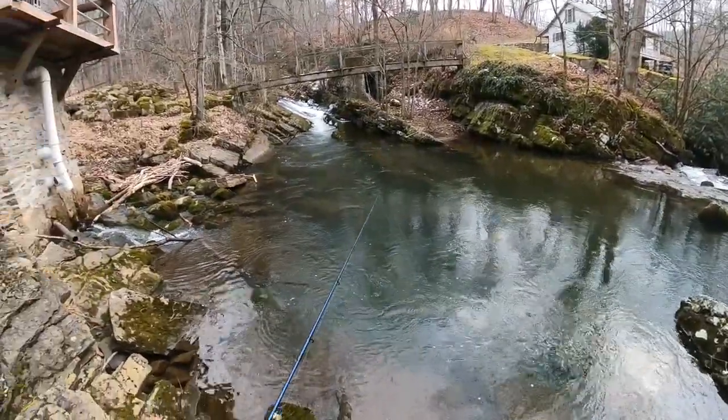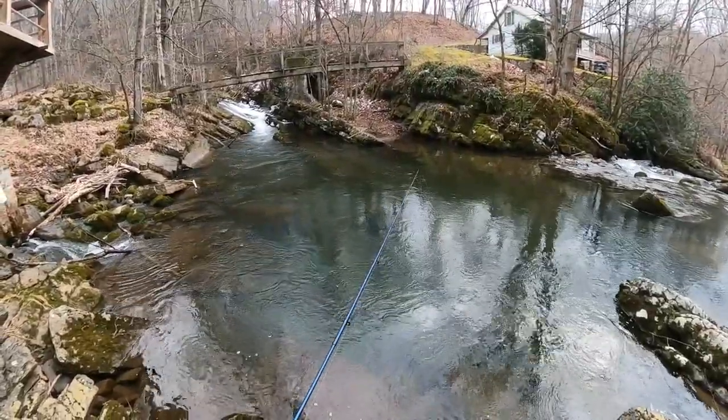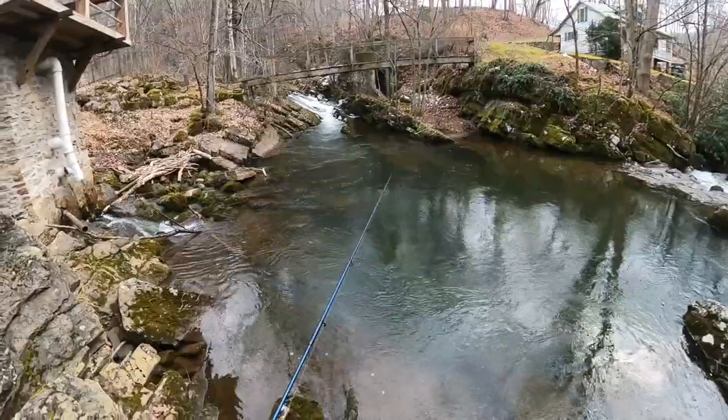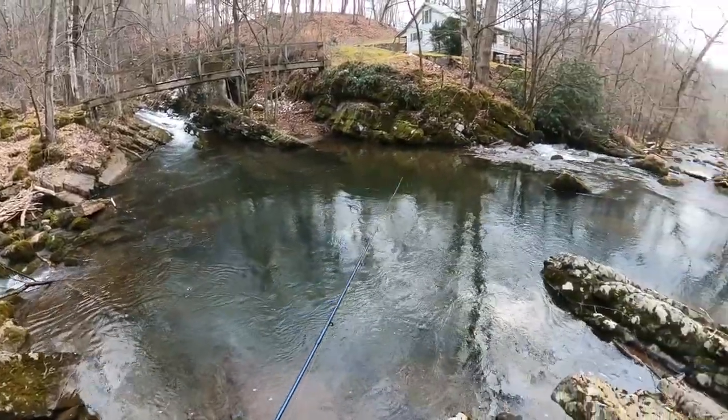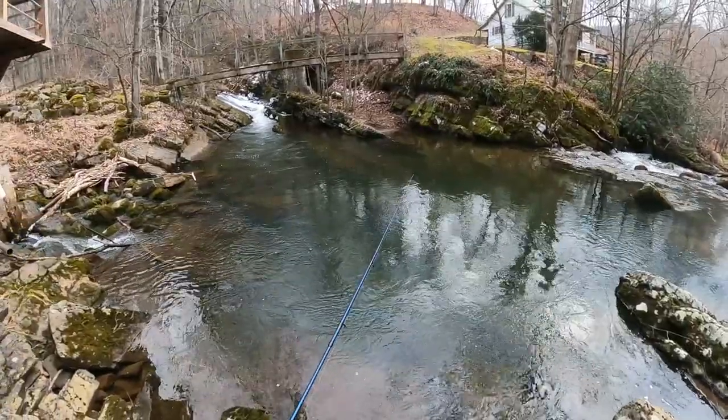Today we're back at one of my favorite trout streams in all of Virginia, that being Big Tumbling Creek. As you can see, we're here at one of my absolute favorite holes. Absolutely gorgeous scenery we've got here today, guys. And this little hole is loaded with some beautiful rainbow trout.